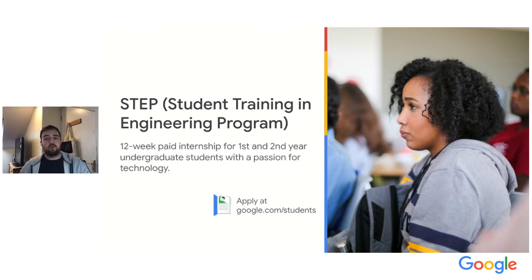STEP interns work on all product areas and on production level code in software engineering, site reliability engineering, and what we would call SETI, so software engineering tools and infrastructure. You're also assigned a mentor outside of your current working group, and you participate in STEP-specific technical and professional development trainings. These internships are available across multiple offices in EMEA, but the dates are generally fixed, and it usually begins at the start of July and runs for 12 weeks.